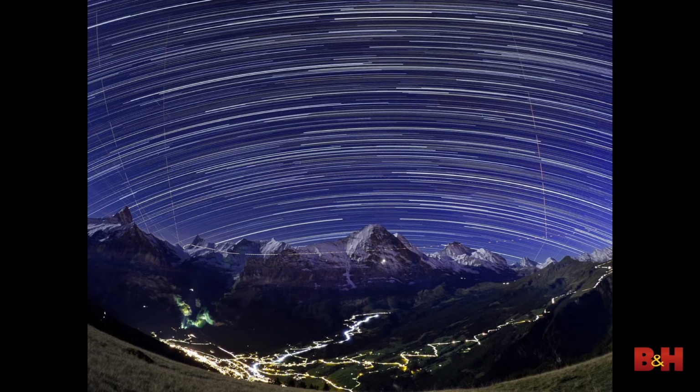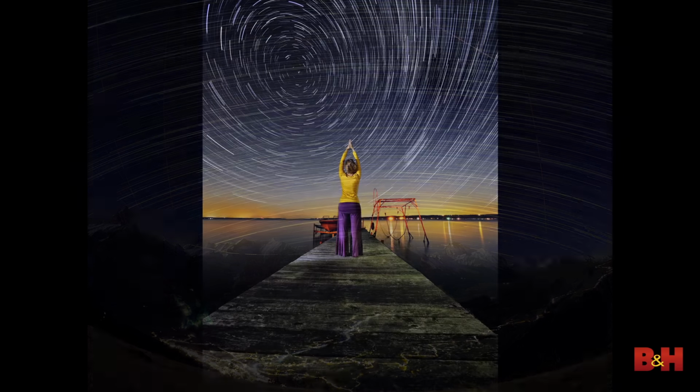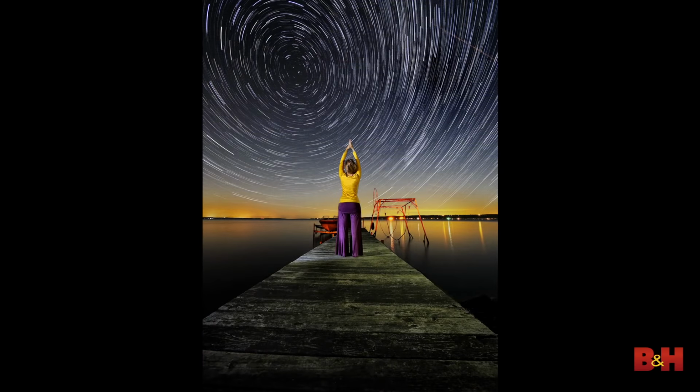Star trails, again, stacking photos on top of each other, involving people. You can involve product shots. When you start to shoot at night, I always started seeing these star pictures, and I'm like, how can I create that, or how can I make that different? And then I'm like, you could do product photos. You can do the sky.